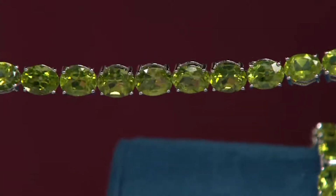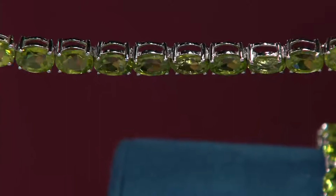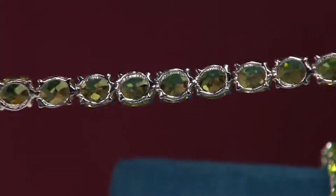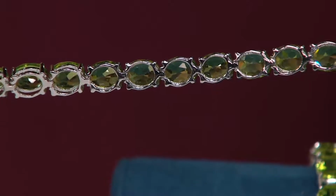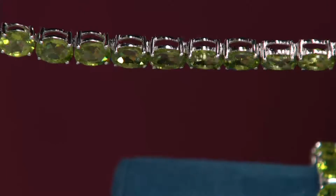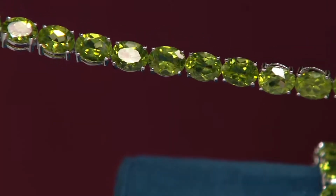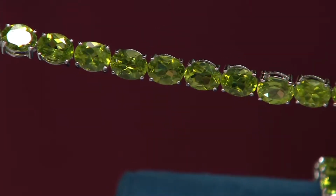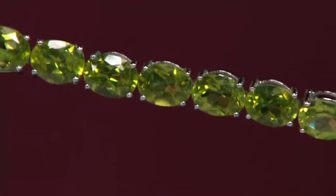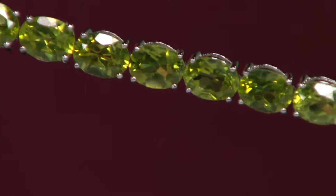Wow. Because a lot of times when you see peridot of this size, they're hazy. You see kind of a haziness to them or kind of a fog to them, but you don't see that here. And what that shows you is not only are they extremely fine in quality, but also the cutting is exceptional. And when you have this many stones that match so well, you know they were all done by the same cutter. So to have that consistency in each stone.